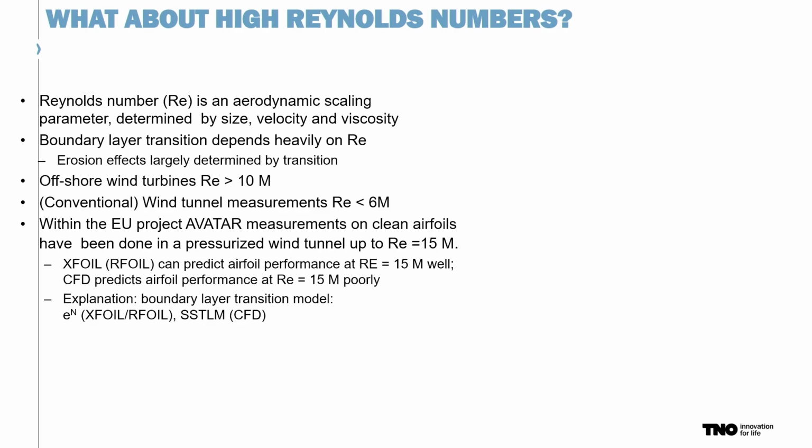There's one example, maybe a few more, but again in this Avatar project where we used a special wind tunnel, a pressurized wind tunnel, and there we could reach a Reynolds number of 15 million. And we found then that X-foil or R-foil can predict this airfoil performance at these high Reynolds numbers well, where CFD was predicting poorly. That's strange because X-foil I mentioned to be low fidelity and CFD is high fidelity.